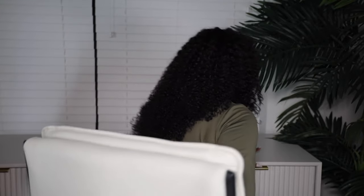Let me show y'all the back. Let me spin around in my new chair. Uh-oh. Oh, girl. Now, y'all know I cut this myself, so it may not look right. Oh, how do I turn back around, girl?